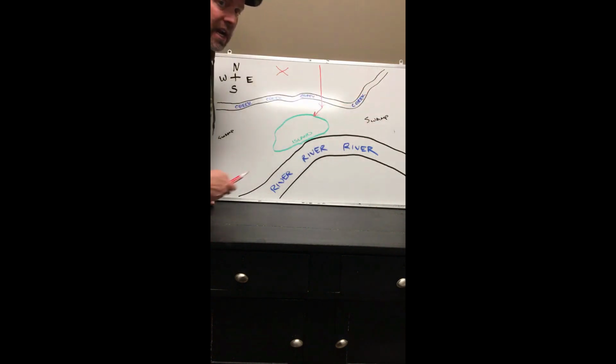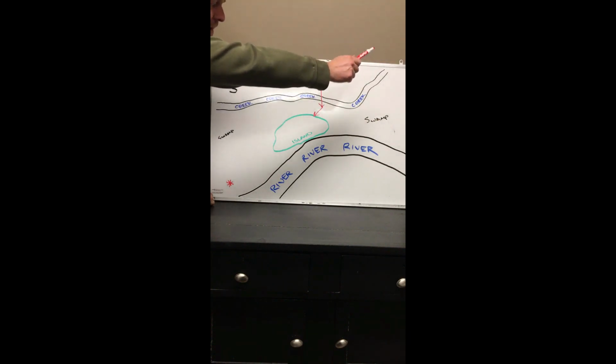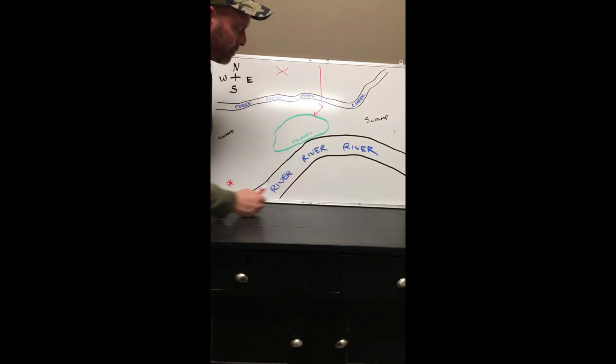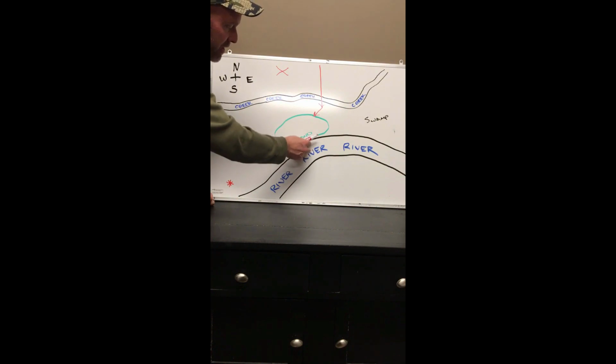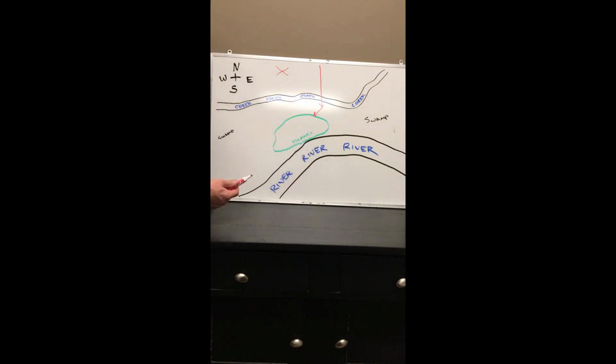Off to the east, there's actual oaks that the deer feed in, probably 3/4 of a mile in that direction. Swamp on the opposite side of the river and all lowland up and around the river. There's one high piece of ground here right along the river that we're referring to as our island.